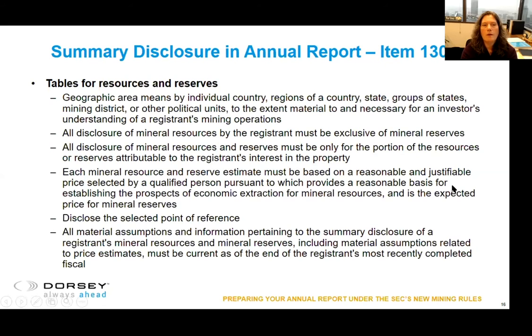All right, so some of this is repetitive of what we just discussed, but all resources must be disclosed exclusive of reserves. You never combine the two. If, for example, you have a joint venture, the table must disclose only the portion attributable to your interest. So in other words, you're not going to put in 100% if you only own or have rights to 50% of it. So you're going to have to make those adjustments.